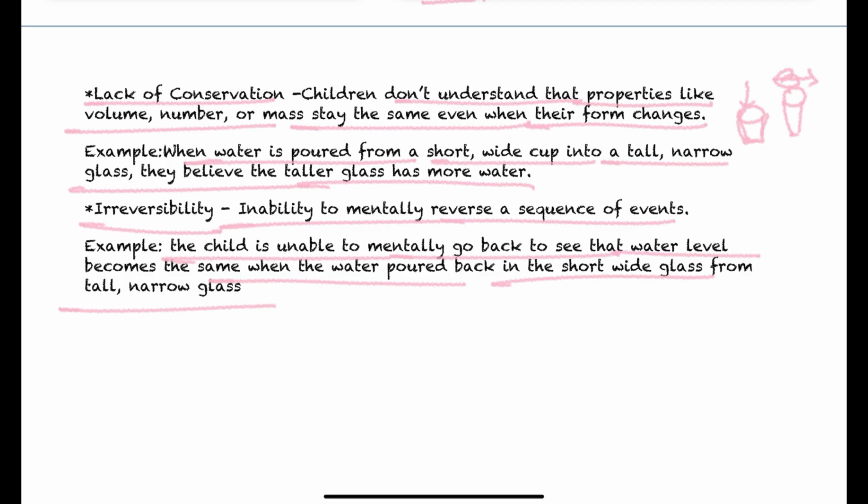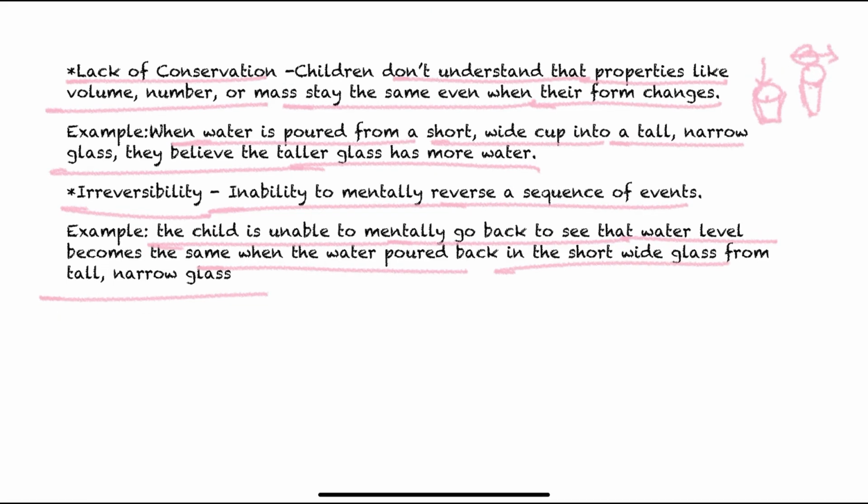So here what happens is that the water is poured from this short broad glass to the tall narrow glass, and the child will say that the water level is more in this tall narrow glass. Here the child could not go back through the steps to see that the water level is the same in both glasses. They could not reverse the situation or the events to see this. So they say that the water level is more in the tall narrow glass.